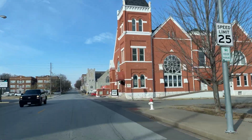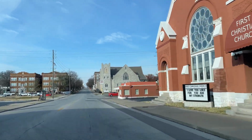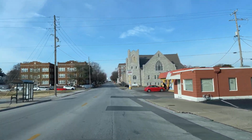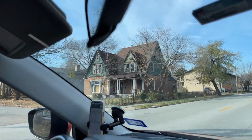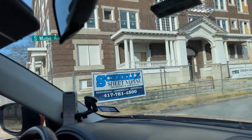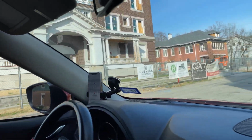Oh yeah, some of these buildings are really old, especially these churches. There's an abandoned house. It's all boarded up. Oh, and we are here. Looks like it's under construction too.